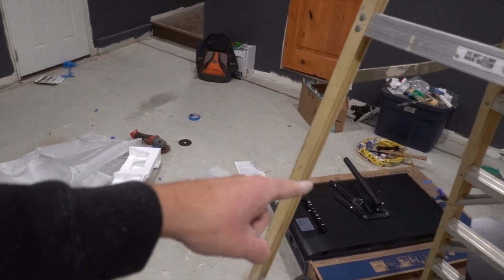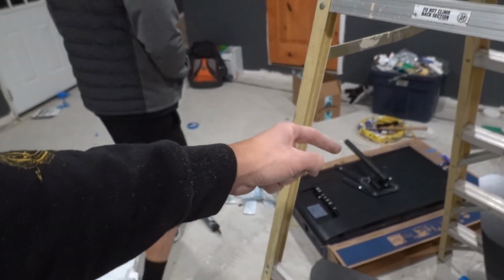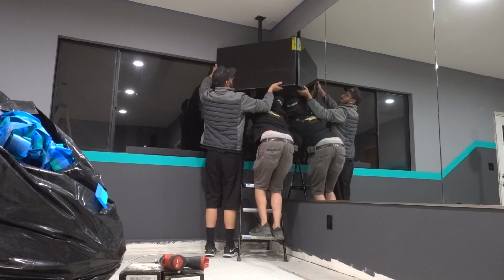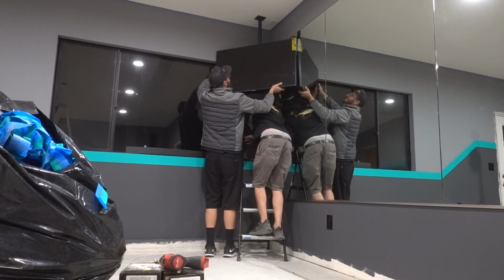Our base post is on. Now we're gonna slide this booger on and bolt it together. Yes, technically you're supposed to pull that off of the TV and just hang the TV, but efficiency specialists around here. Pretty close. Come down. Down.